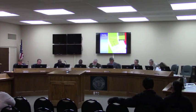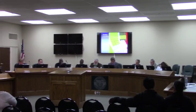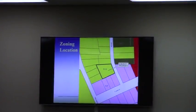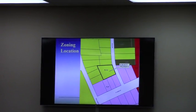As you look on the zoning map, this is the edge of a residential R10 zoning district to the north. There's existing RP zoning to the south and to the east. And as you look up Iola Drive, there's also some R6 zoning there, which is what the applicant is requesting. So in terms of zoning pattern, there's some merit for R6 for this property, given the surrounding zoning pattern.